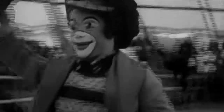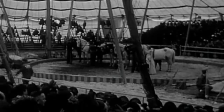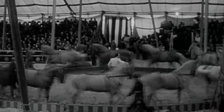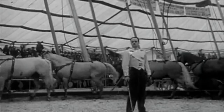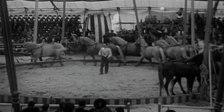Here come the clowns again. Say, they've changed their costume. Lots of clowns to keep us laughing, while the three rings are being filled with beautiful prancing horses. March and drill in twos and threes, just like soldiers for their trainer. In the circus, we call horses like these liberty horses, because they run free and perform without a rider.